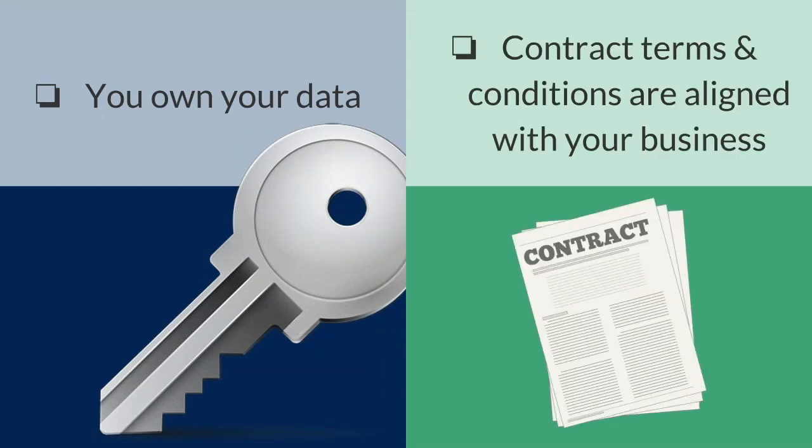And then, you still have to do your homework and look at your contract terms and conditions to make sure they're aligned with your business. So what I said before about scheduled maintenance, make sure it's not going to affect your business. If where the data centers are located, where the data is located, is important to you, make sure that's outlined and that you're protected appropriately. You still have to do your homework there.